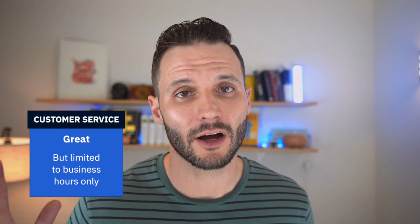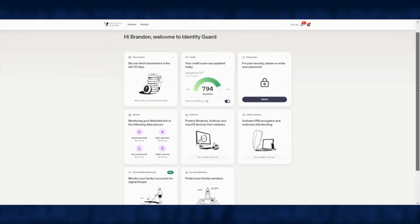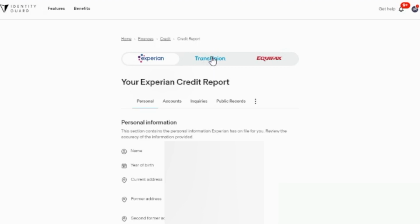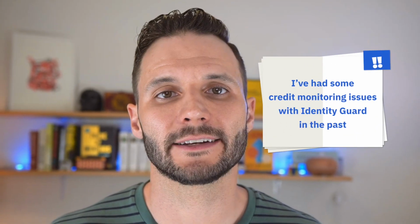You also want a competent customer service team. Identity Guard definitely offers that, but again, limited to business hours only. Now, logging into the Identity Guard dashboard, they do a great job of displaying alerts up front. Next to alerts, you're going to see your monthly credit score from each of the 3 credit bureaus. And if you opt for Identity Guard's top tier plan, you can lock your credit at Experian with the click of a button. Certainly a nice feature. I will say that in the past, I've had issues with Identity Guard's credit monitoring.